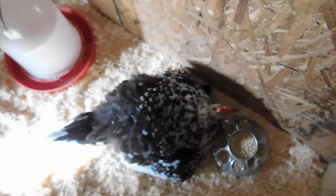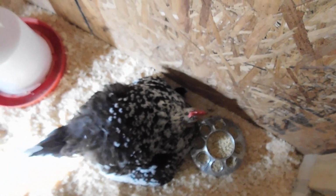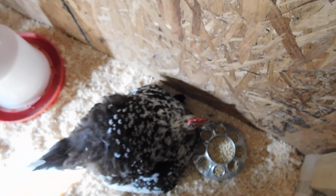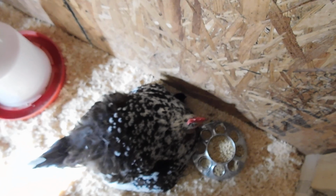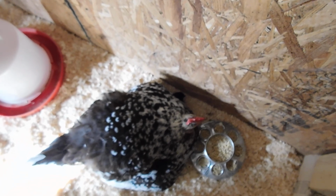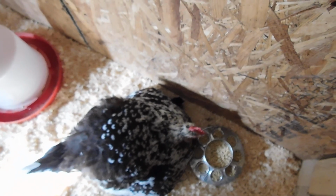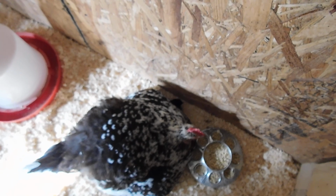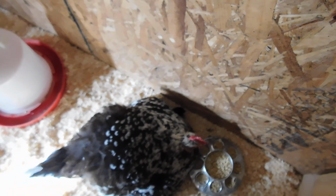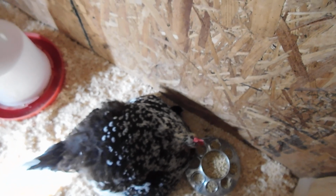Look at her fluff up, getting defensive. She's being a good mama right now. Last night though, she wasn't. When I first brought these babies home, she was not impressed. I put them under her in the nesting box and she seemed to react okay towards them, a little bit defensive, but okay. And then I gave her about 10 or 15 minutes to get more comfortable with them. Once it seemed like she was more comfortable, I moved her in here.